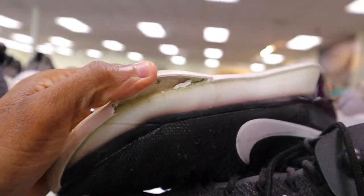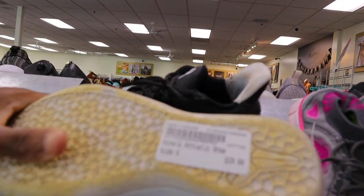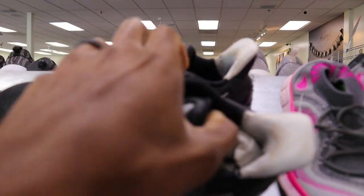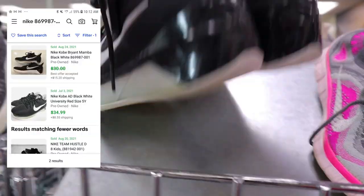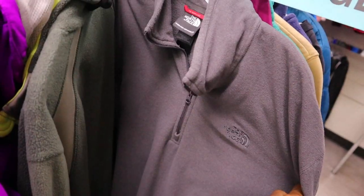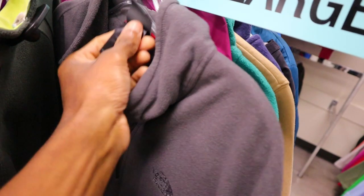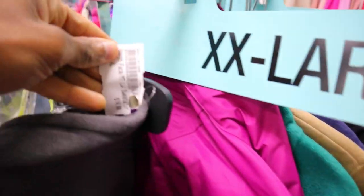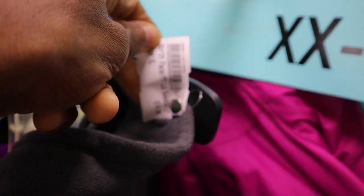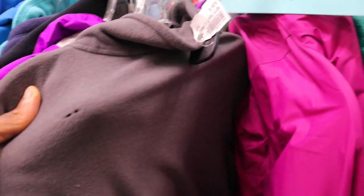Got a lot of separation in there. This North Face looks like a half zip pullover right here in the gray colorway. It looks like it's a medium size XL. Only 14. It has a hole in the back top right there.